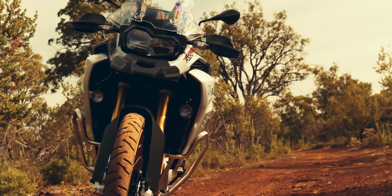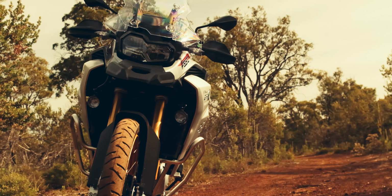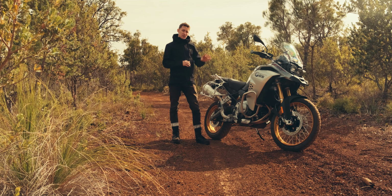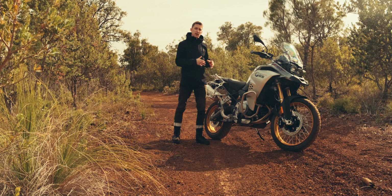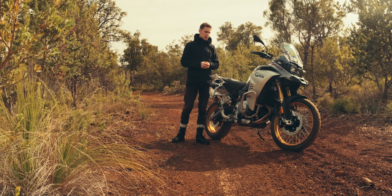That being said, if I decided that I only wanted one motorcycle, something for everyday riding, something for long distance travel, something to go off-road, something to tackle everything with, I don't think you can beat the BMW GS. And I think that is what this bike is made for. It is the Swiss Army knife of motorcycles. It does everything exceptionally well.